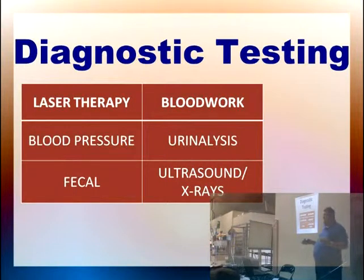One of these is sort of unusual. The first thing we'd always recommend is blood work, because that gives a doctor a window into the body that supplements the physical exam. But all these others are the same thing. They're looking at different portions of the body, and they can tell if something's going on. The one that's sort of unusual is the laser therapy.